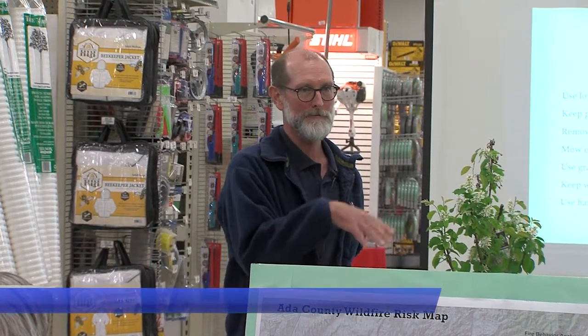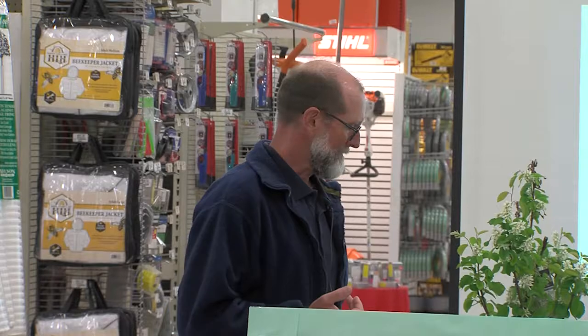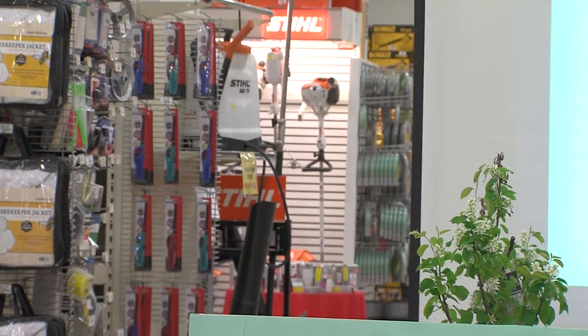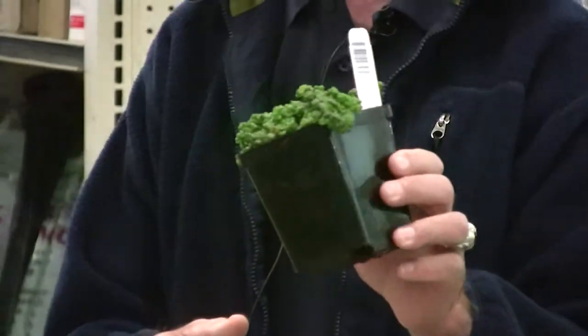So zone 1 is that first 30 feet from the home, including the home, and going out 30 feet. And in that zone, we want to keep everything lean, clean, and green, using the best of the best Firewise plants. That's low growing. That's stuff like this. These sedums, succulents that are really low growing, really high moisture content. This is probably one of the #1 Firewise type plant materials because of really high moisture content, doesn't need a lot of water, and really good for zone 1.